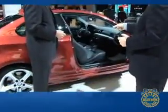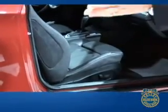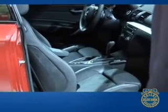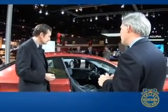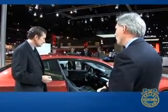This one has the optional sport seats in it, in leather. But other than that, this is a standard 135 car. And you're really, especially in the front seat area, losing essentially no space versus a 3 Series. The car is almost as wide as a 3 Series, just a minor change in width. So yes, the seats are as wide, the shoulder room is as wide, and the driver's position is perfect.